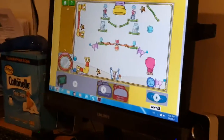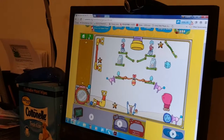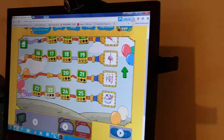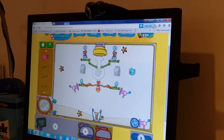What are you supposed to do? I don't know, I forgot what the ingredient was. Well, let's start over again, look at it. I just restarted. Where was I on this? 25. Yes. Okay.